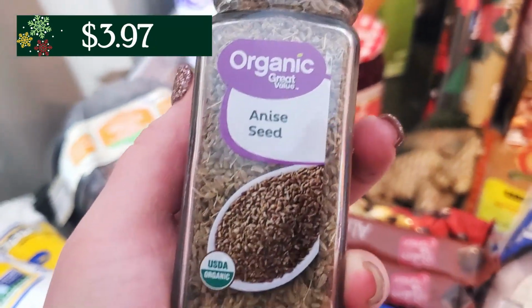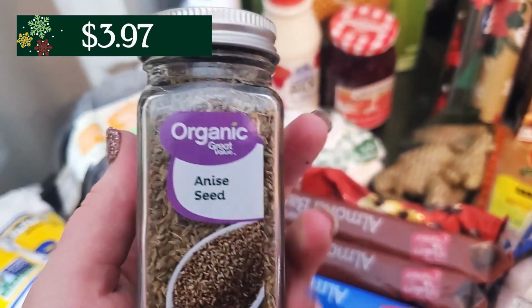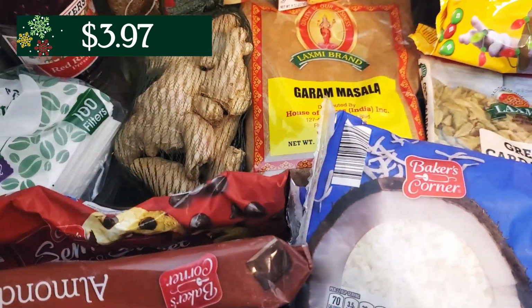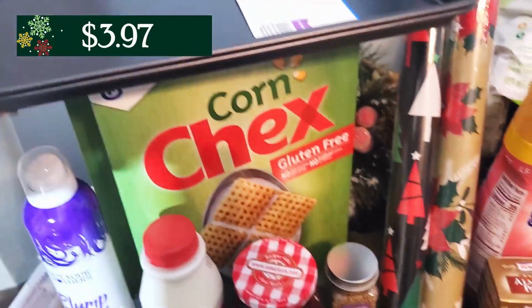A spice that I grabbed, and a seed. I need to buy a mortar and pestle, guys, seriously. But yeah, aniseed, this is also going to be for some cookies, and I could use it in a lot of other things I can think of.